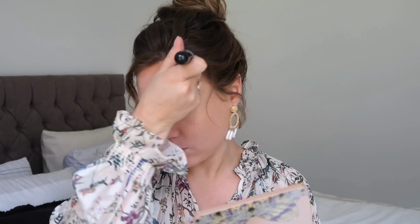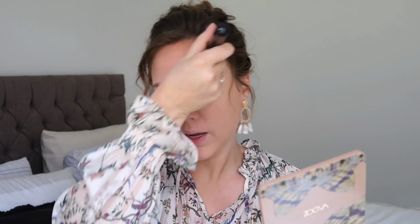It is not a contouring bronzer by any means unless your skin tone can allow for that, but for me, I need to be very light-handed with this. So I'm gonna start on my forehead. I'm using this on a Sigma Soft Angled Contour Brush. I just said not to use it for that, but I'm just gonna blend this into all of my face really.